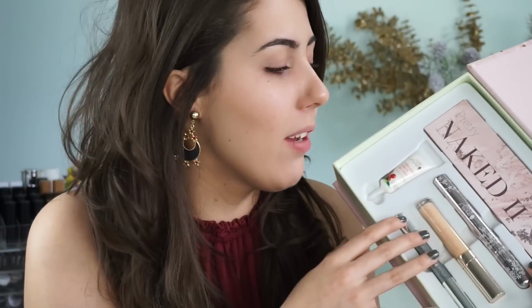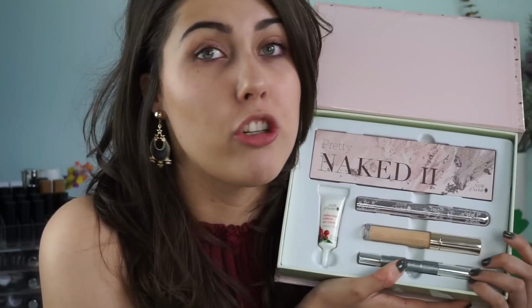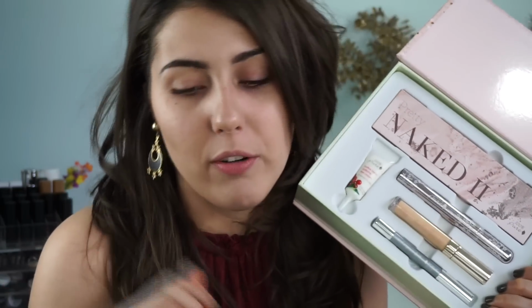If it is, I of course will link it down below, but these things will all be available separately on 100% Pure soon, so we'll see if it's worth the money. Inside, I think this set was about $58. I think that shipped, so it was maybe a little bit less than that. I'll have the correct numbers somewhere written here.